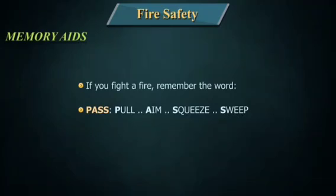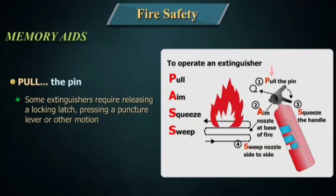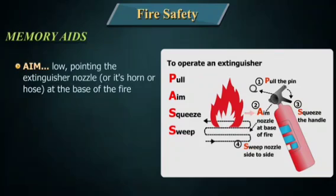PASS, that is pull, aim, squeeze, sweep. Pull the pin. Some extinguishers require releasing a locking latch, pressing a puncture lever or other motion. Aim low, pointing the extinguisher nozzle or its horn or hose at the base of the fire. Squeeze the handle. This releases the extinguishing agent.